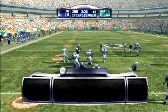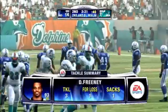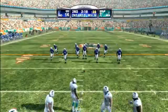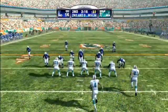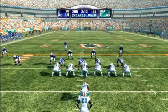He's brought down around the 34-yard line. 2-yard pickup. Little linebacker blitzed on that one, and you could see that the quarterback just didn't see it in time to audible out of that play, and let's give credit to the defense. They won that battle.